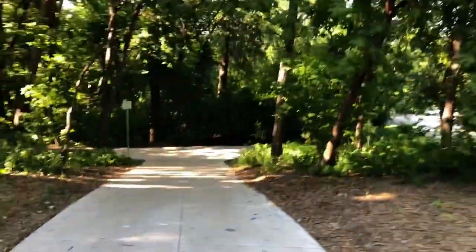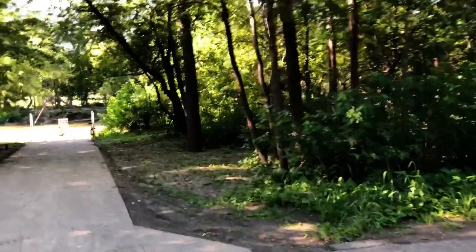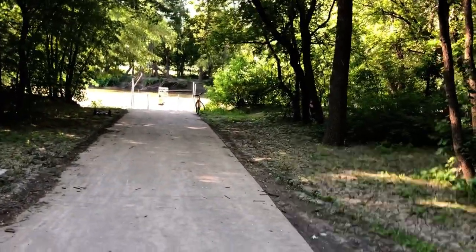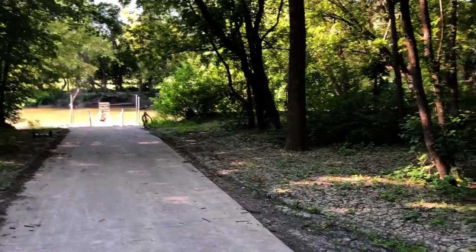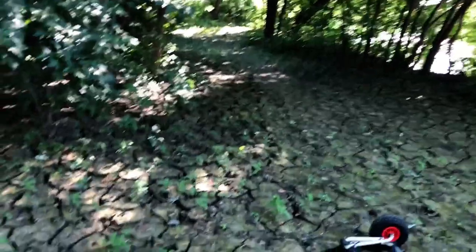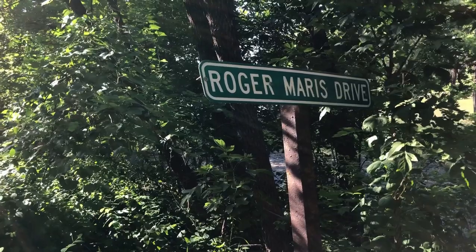But a lot of very extensive walking paths, including along the Red River, which you can see here. Now, while I'm here on the Red River, it's worth noting that the Red River is well known for flooding, and you can see the ground still a little bit chopped up from the flooding that they had this spring. But here's part of the story.